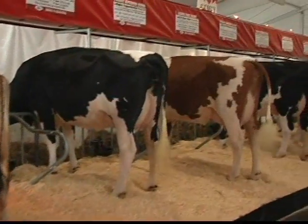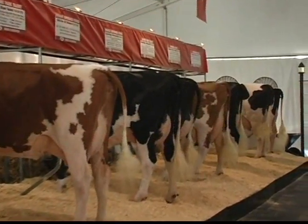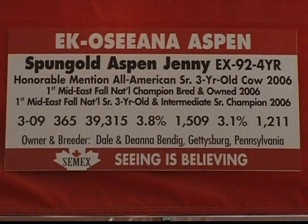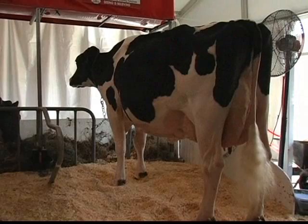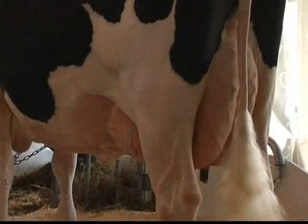The 2007 World Dairy Expo Walk of Fame showcased 9 daughters of some of the top Semex sires available around the world. It was a great event and a great group of cows. At the one end of the line was Spun Gold Aspen Jenny, a return appearance to the Walk of Fame. She was in our lineup last year.